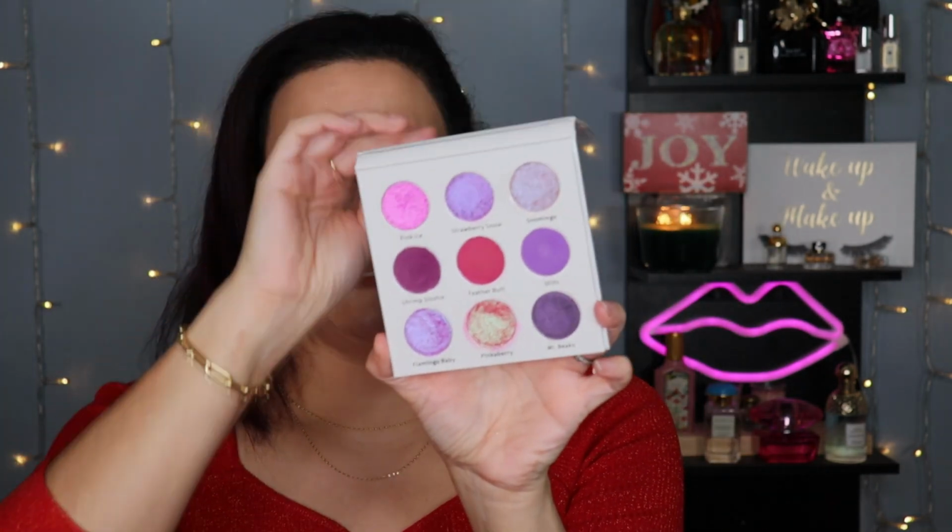Now another colorful option, and one that is definitely seasonally appropriate, is this one here from Sugar Drizzle. This is the Frosty Flamingo palette. And you have to know your audience. If your friend is not into purple, they're probably not going to like this palette. But it is beautiful.